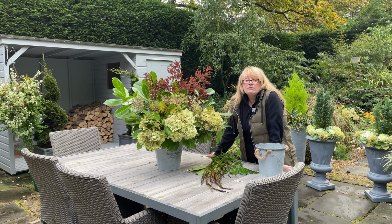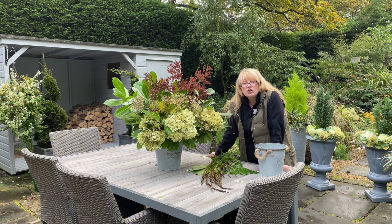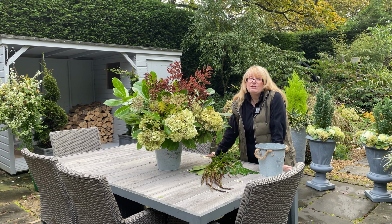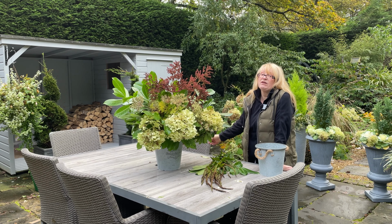Hopefully in the next few weeks be back here in the white garden to add the bare root rose, make more changes in the perennial borders, adding more bulbs, digging a few shrubs out that haven't done well this year. Fingers crossed we get some dry weather soon.